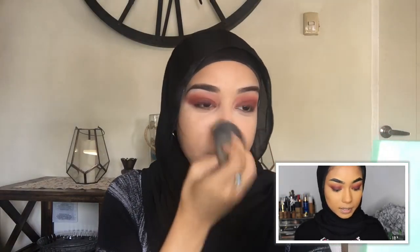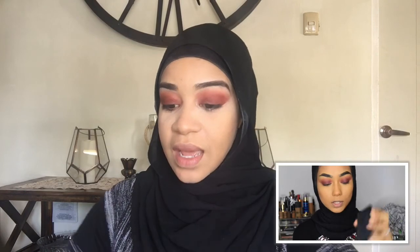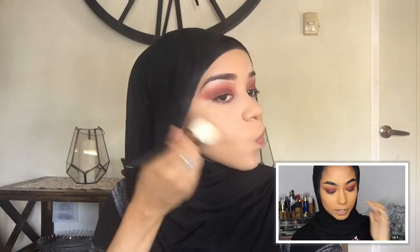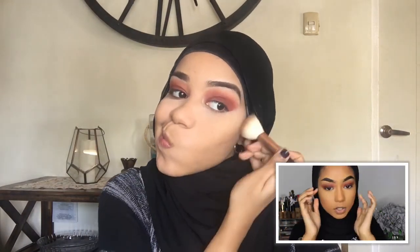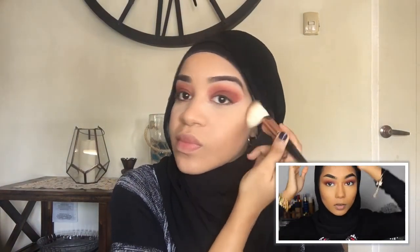I'm going to take my Sleek contour kit in medium. This one's an oldie but goldie. I want to take my KatVonD contour kit. To really pop, I'm going to take my banana powder. What I like to do is grab some powder on the tip of my sponge, and I'm going to take my hijab a little bit back so I can do this without getting any on my hijab.